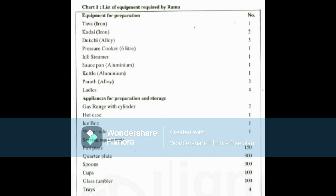Chart 1 lists the equipment required. Chart 1 List of equipment required by Ramu. Look at the screen for table content. Armed with this list and the estimated cost of these items, Ramu ventured to purchase them.